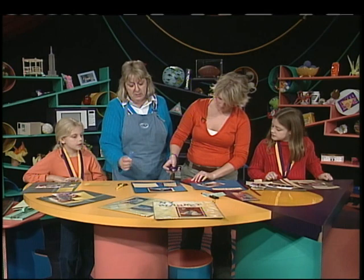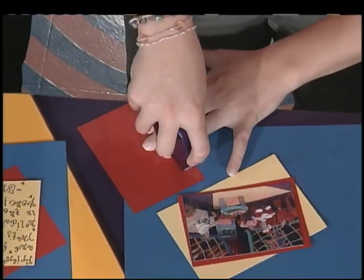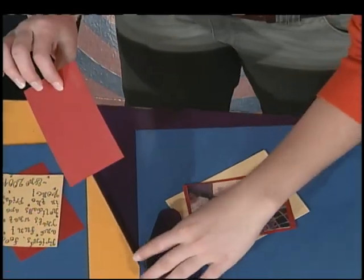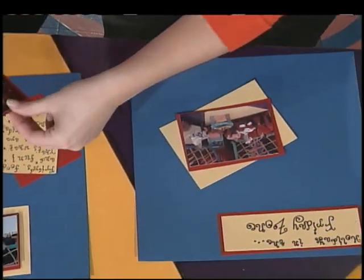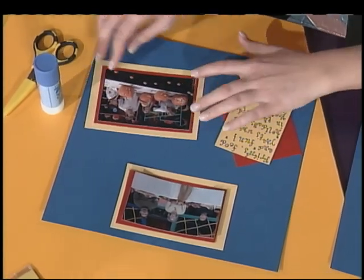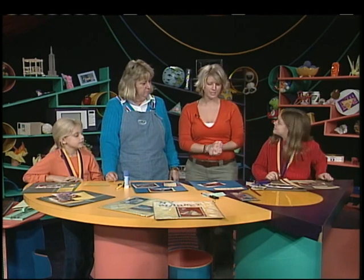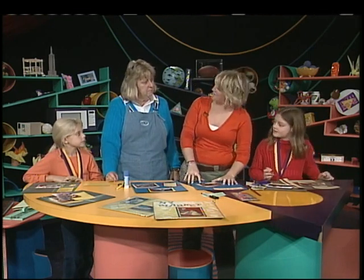Right. And you can use a little bit of a glue stick for things like these little pieces of paper that you're going to put down. You can use glue stick on those, because when you use paper to paper, that's okay. But you always want to use a dry adhesive on your photos themselves. Ta-da! So we're almost out of time, but what's your favorite part about scrapbooking?